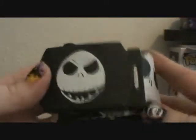I will put more jewelry in there, but I don't really have a lot of jewelry at the moment. And then my awesome belt that I absolutely love. It's got Jack's face on it everywhere.